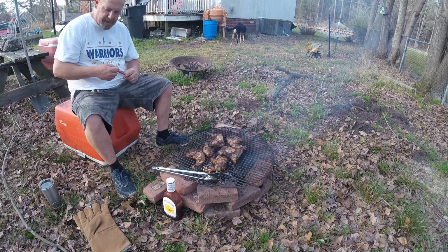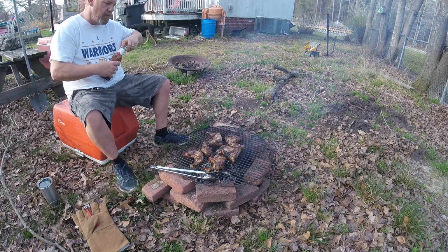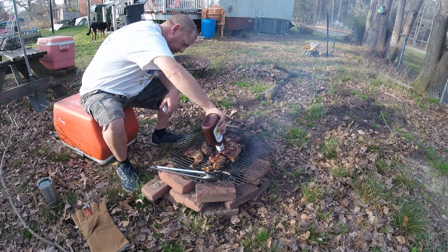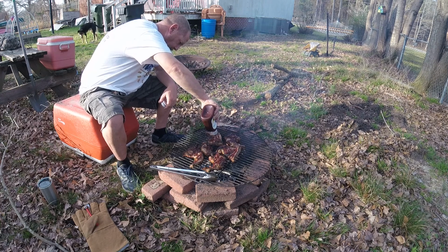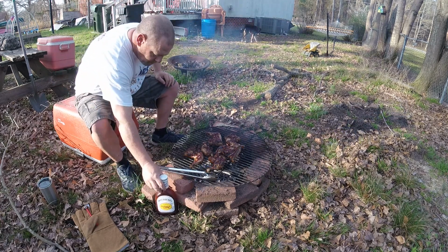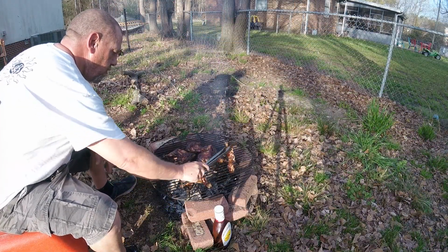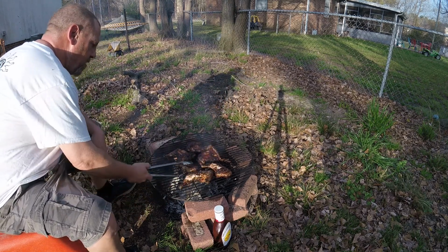Now we're going to start on the underneath side. Then we'll flip it and let it slow bake on. Get it all up in there. We'll take the tongs in a minute and I'll spread her around. Alright guys, we're going to do a little rotation. Of course, some of that sauce is going to drip into the fire. It's going to be alright.